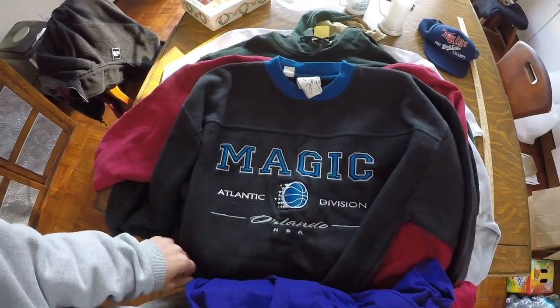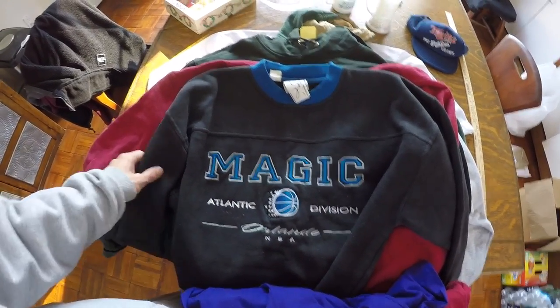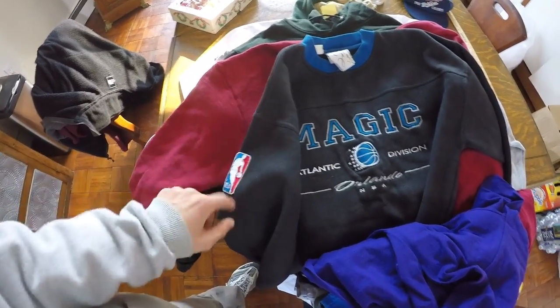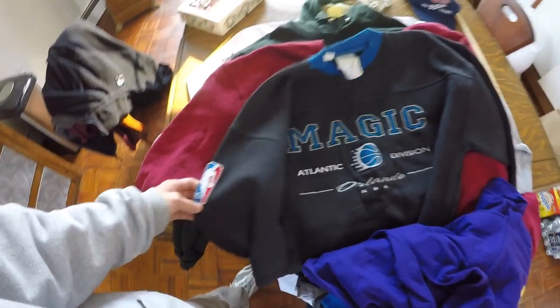A nice old school Orlando Magic sweatshirt. Now, this seems to be a very popular design that I've come across. It always has the patch on the right side. Football tends to be some sort of conference on the right side.